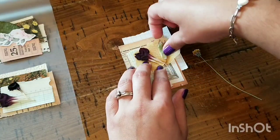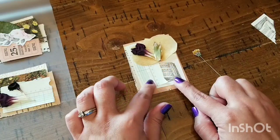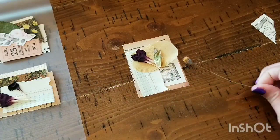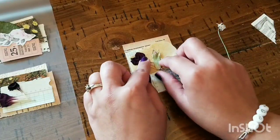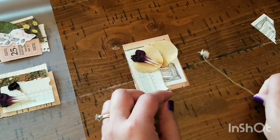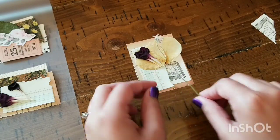Like there was just too much space in between. I obviously cut off the excess, but I did want to mention that. So if you don't want there to be too much space getting wasted, then maybe put them a little closer together, unlike how I did. It still worked out. They still came out really pretty.